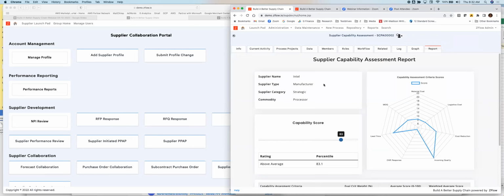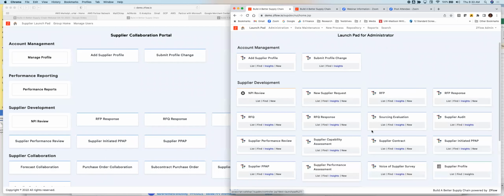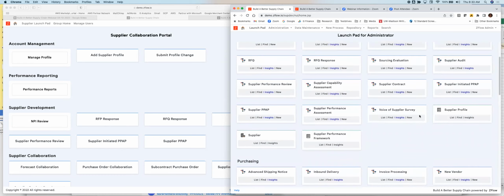So that's how you can integrate both quantitative techniques as well as cross-functional workflows together to really evaluate suppliers when you're bringing them on board for specific needs. Now that the supplier is in, it is not done yet. You may have to do some readiness activities.